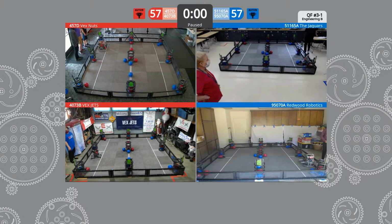Over on our Blue Alliance, the number 6 seed, captained by 51165A, the Jaguars, who are coming to us from Hot Springs, Arkansas, and they are teamed up with 95070A, Redwood Robotics, and Redwood Robotics are coming to us from Saratoga, California.